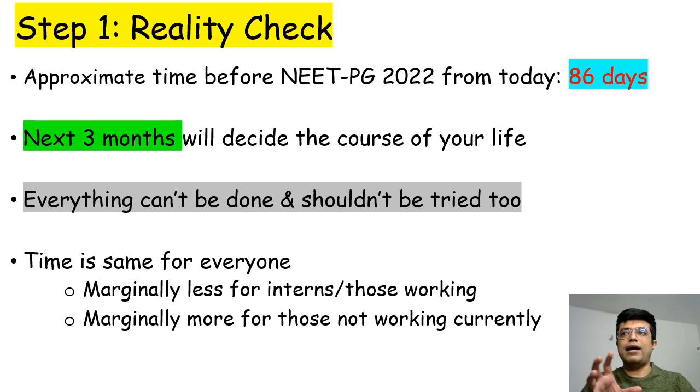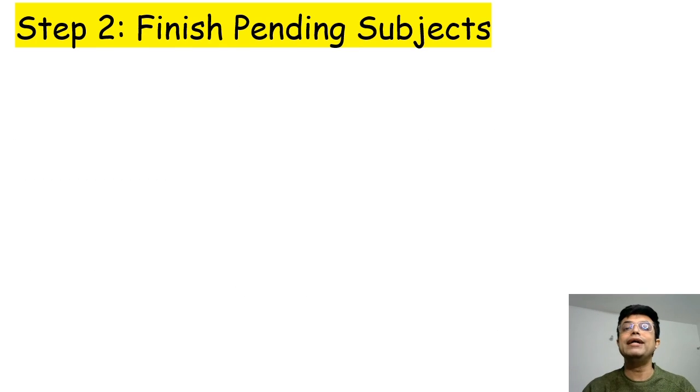But what you say in Hindi, 19-21 का फर्क है. There is not much of a difference. All you need to do is have a reality check where you stand and prepare accordingly. So being mentally prepared, how much time I have is the first thing to do. Step 2 is finishing the pending subject.